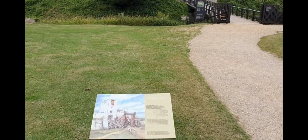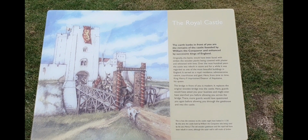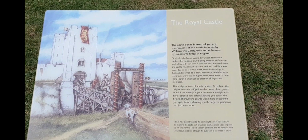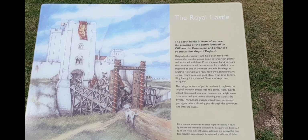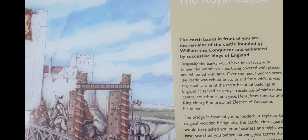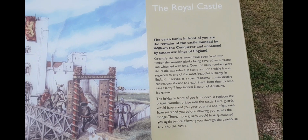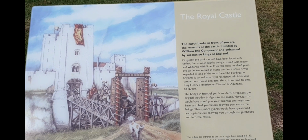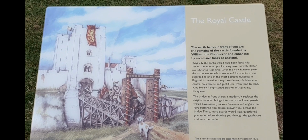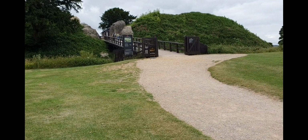And this is how it might have looked back in the day. The royal castle, around about 1130. It's about 900 years ago. Oh, 900. No, 1100 years ago. Something like that.